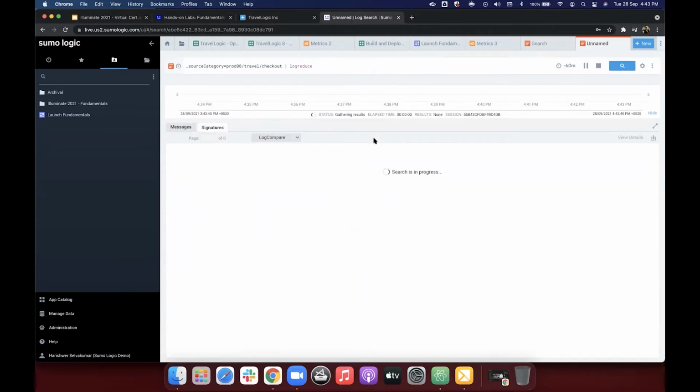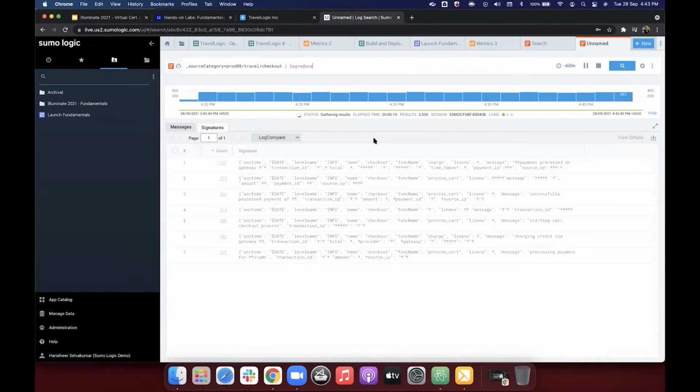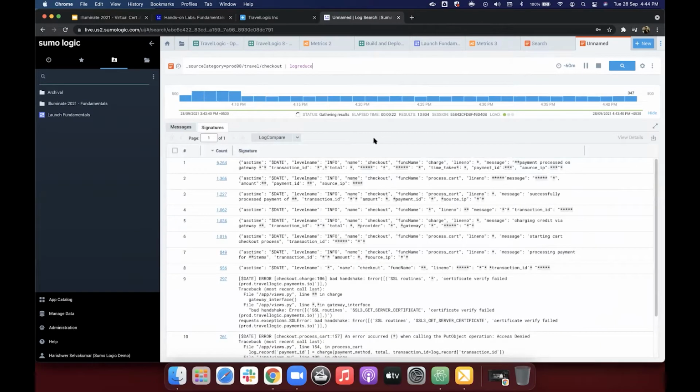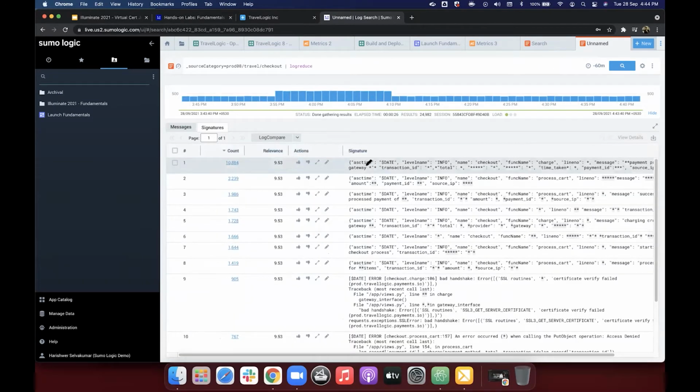And what it does is it groups messages based on the patterns which it sees in the log messages. So if there are a number of log messages which fall under the same pattern, the log reduce function tries to condense them into the minimal number of signatures which are seen. So for example, I can see that there are almost 8,000 or 10,000 messages with this particular message pattern. So there is a checkout function, and the function name is charge. And wherever we see a star, it means that there was a variable in that place, and this is the signature. And out of that, we found 10,000 messages. Now, these are all errors.